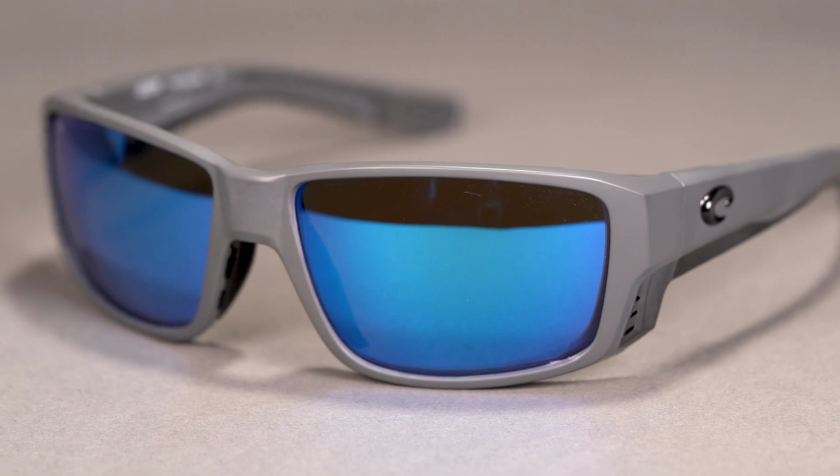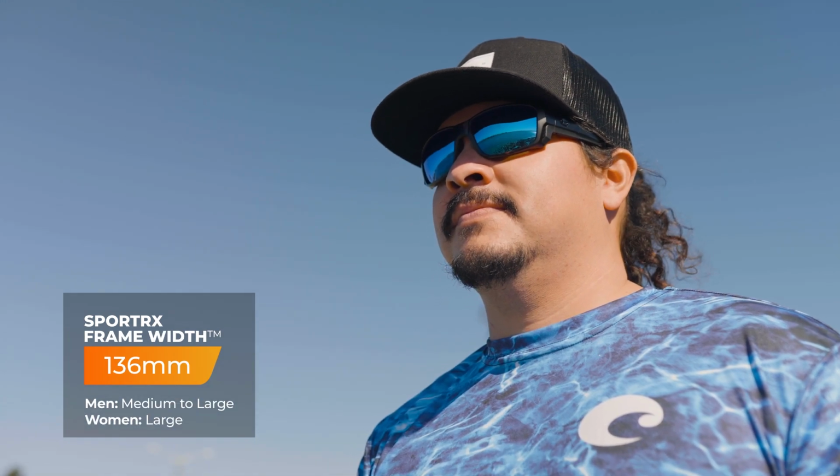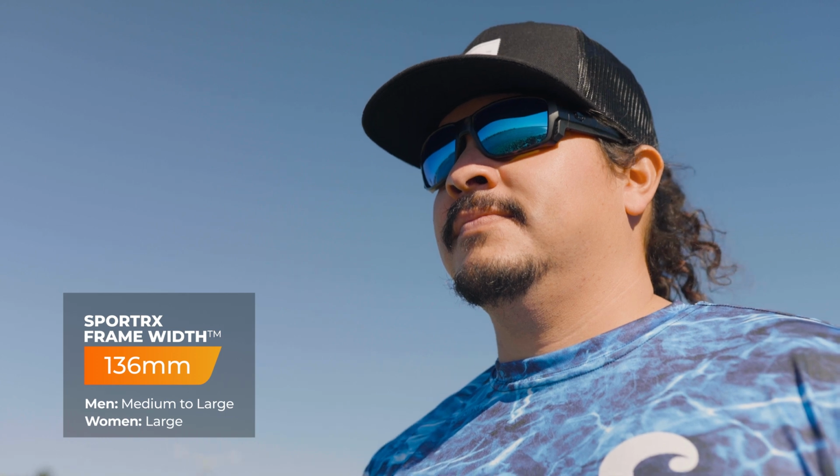When it comes to lenses, of course, you do have that 580 lens tech available in prescription. Again, with any questions, reach out to us. When it comes to sizing, this has an SFW of 136 millimeters, which lands you in the men's medium to large or a women's large.